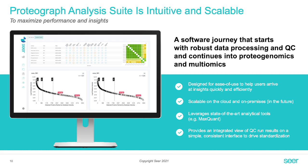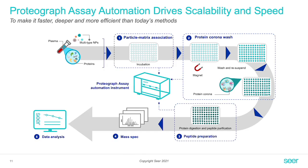The Proteograph Analysis Suite is intuitive, allowing you to maximize the performance of your experiments and the insights from your study. It includes tools for quality control of your runs as well as data analysis. It has been designed with ease of use in mind to allow you to get to insights quickly and efficiently. The Proteograph Analysis Suite also leverages state-of-the-art analytical tools such as MaxQuant and provides an integrated view of QC run results on a simple, consistent interface. Our software is currently available in the cloud, with additional functionality being added to enable advanced analyses for applications such as proteogenomics and multiomics.